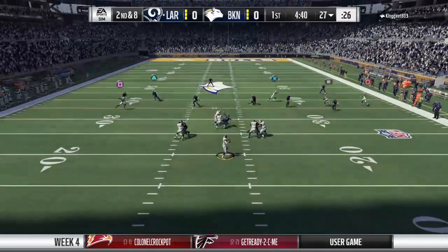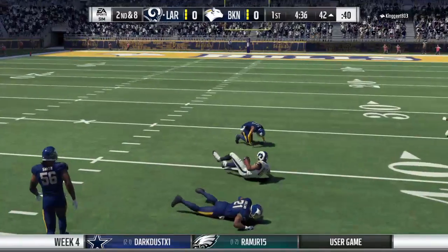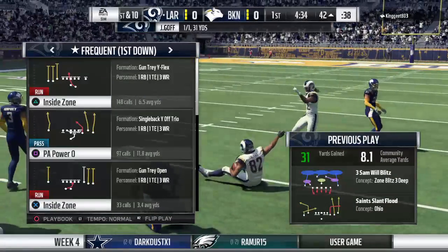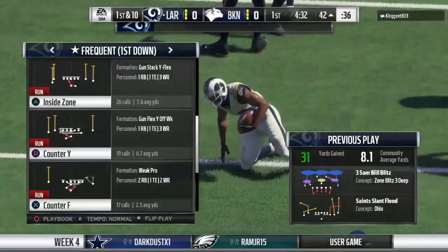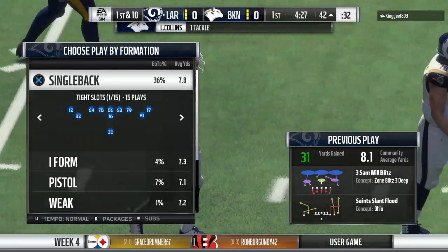To throw on 2nd down is Goff. Got an open man, it's a noon one. And he's taken down, but not before getting this across midfield and just shy of the 40. That goes for a gain of 31.